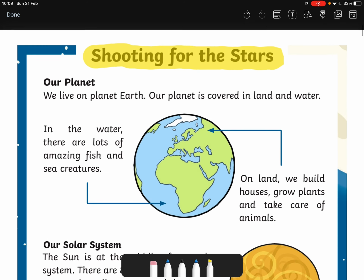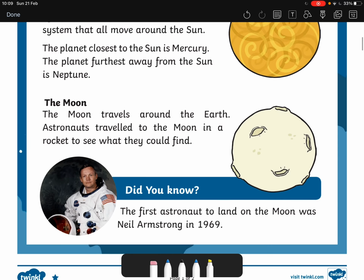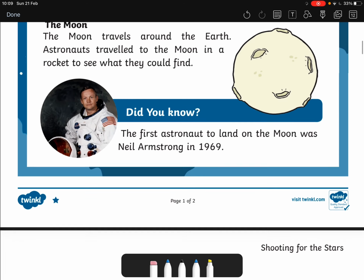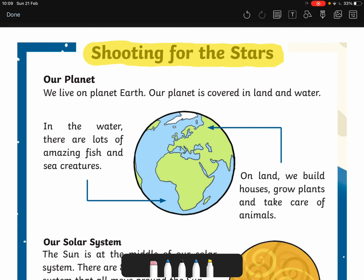Okay. Now, that's our first step. Always read the page first. Then, because you've got a little bit of information about what the page is about, you should find it a little easier to locate your answers. Now, if you're doing the questions here, you'd go down to find them, okay? But what I'm going to do, just so we can practice, is leave it on this section here, Our Planet. And I'm going to ask you a question.